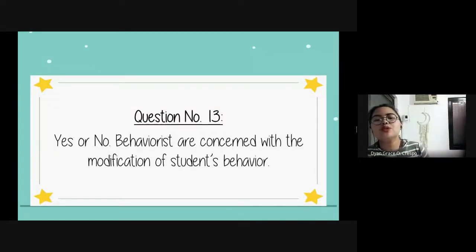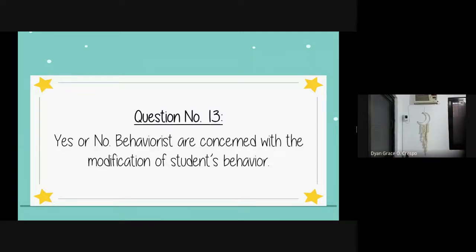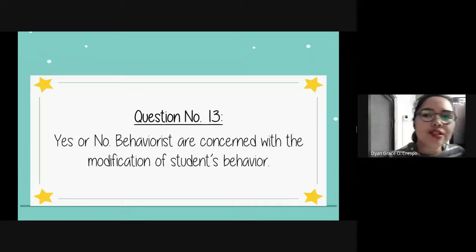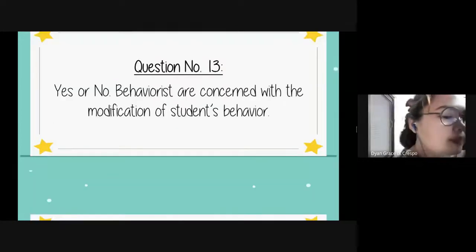Yes or no? Behaviorists are concerned with the modification of students' behavior. Yes or no? Let's check. The correct answer is yes. Okay, very good. Number 14.